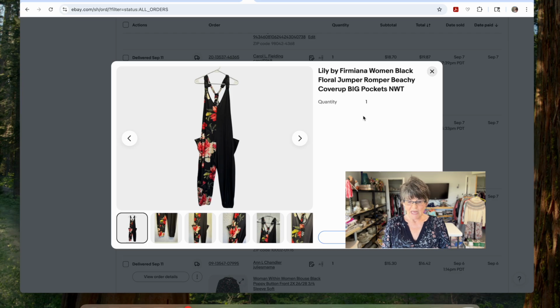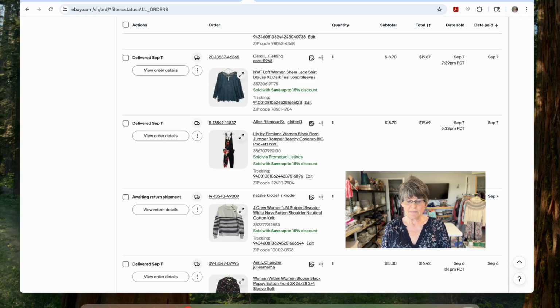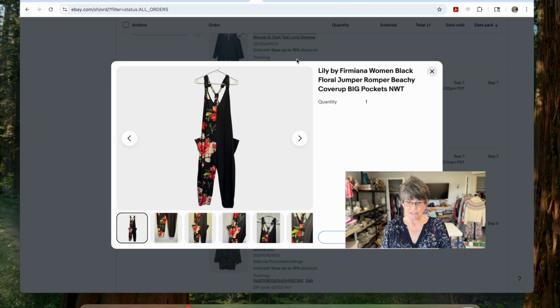Lily by Fermiana, women, black, floral, jumper, romper, beachy cover-up, big pockets, new with tags. I honestly have tried to sell Lily by Fermiana numerous times and it doesn't sell well. And I'm not having great luck with jumpers or rompers anymore. So I don't think I'll be picking them up. I wanted this out of my closet because it's summer. Summer's ending and it's a summer garment. And so I was happy to accept an offer of $18.70 to have that out of my closet.